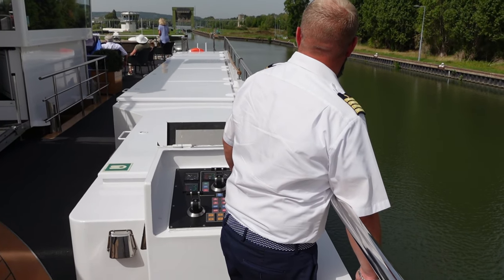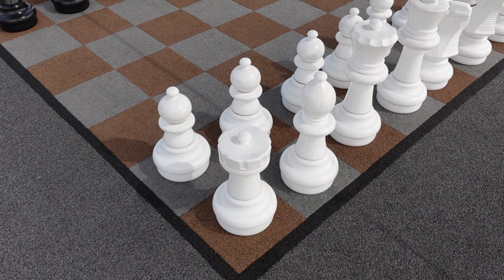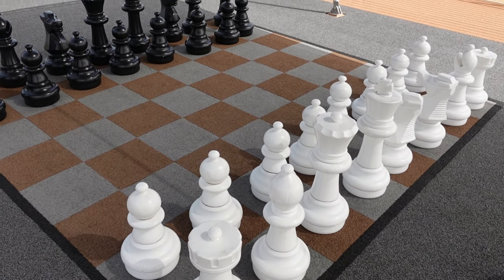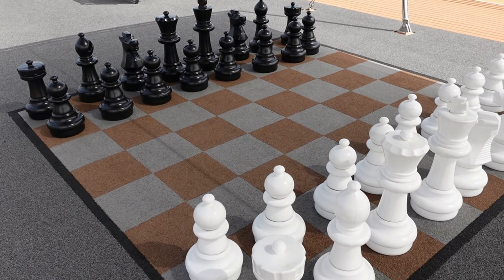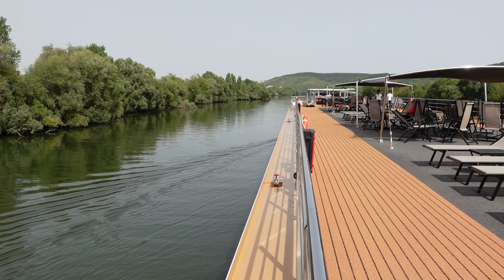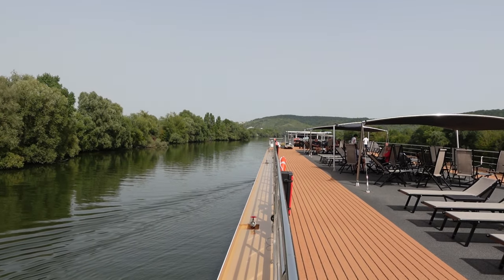Obviously a man of high skill. He won't let me drive the boat. It's pretty cool. They have a life-size chess set here, a human-sized chess set. Very cool. What a beautiful day this is. Holy mackerel. Just beautiful.